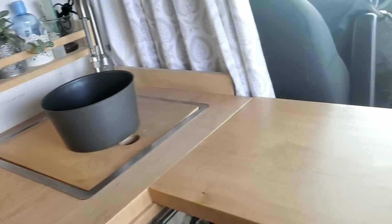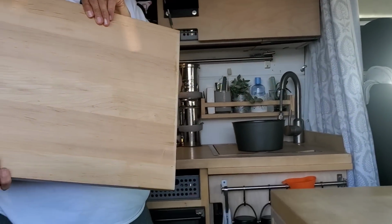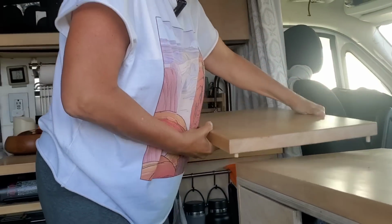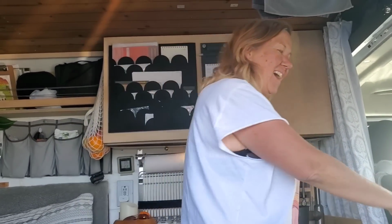Okay. Well, I've never seen this. Now this comes out. This piece comes out. This I will show you because it's not attached. This piece is completely removable, and I put it behind the seat here when we drive. So it looked at first like you were kind of boxed in and had to get out of the van. No, I can get out.